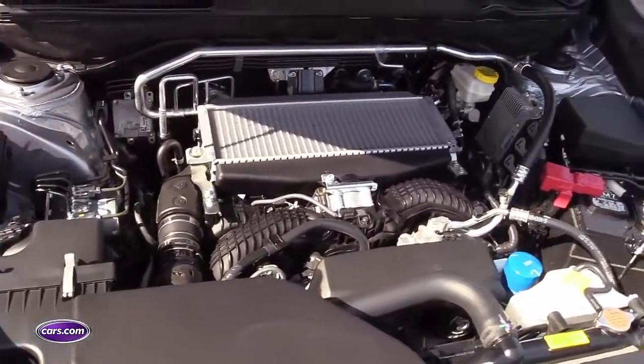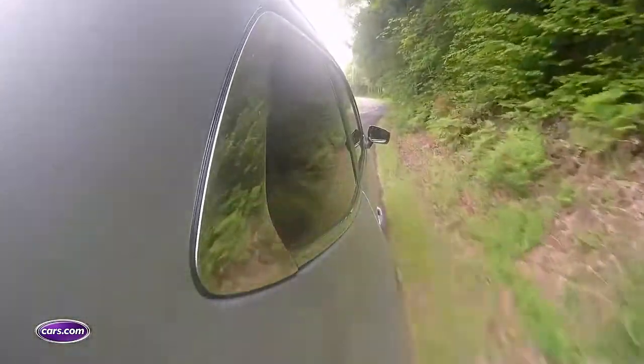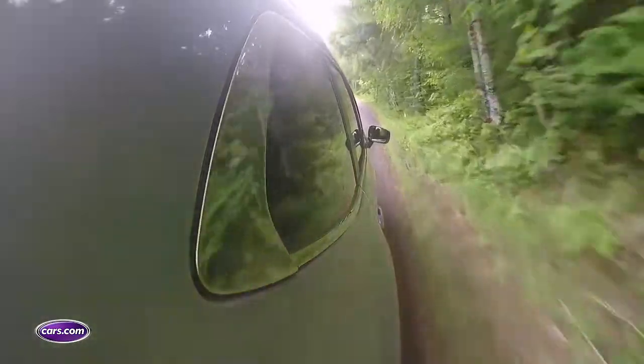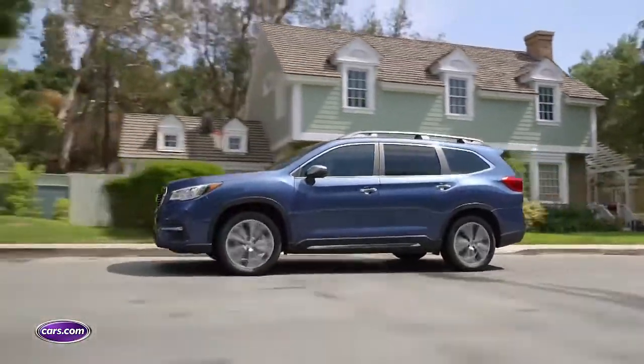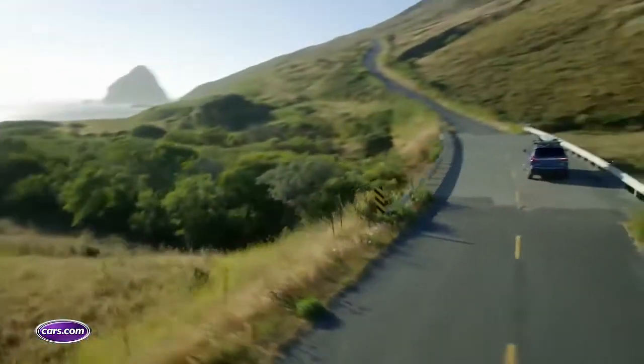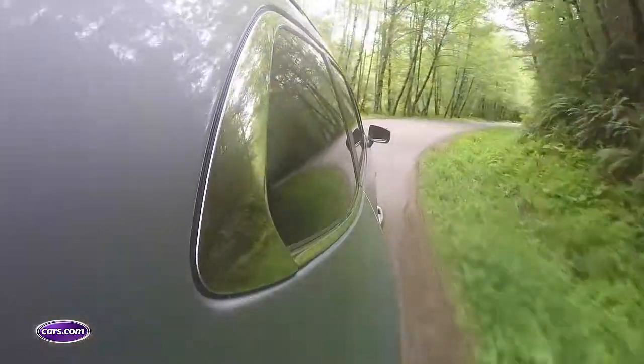Power comes from a new turbocharged 2.4-liter 4-cylinder engine. That might sound like a small engine for a vehicle this big, but for the most part, it's not. Low-end power is strong and there's no turbo lag. Where it starts to feel underpowered is on the highway during passing and merging maneuvers or hill climbs. You feel and hear it struggle.